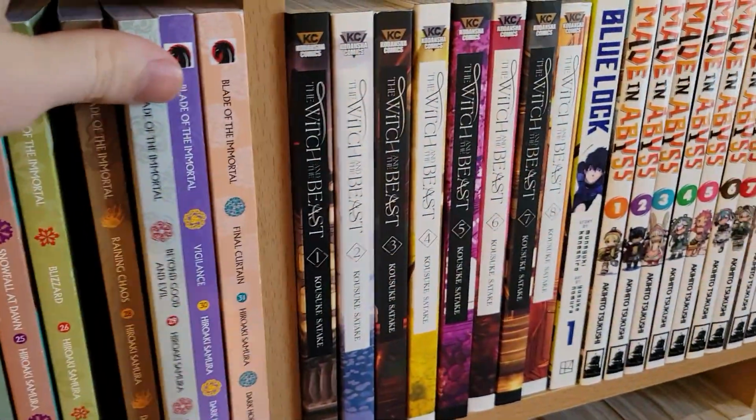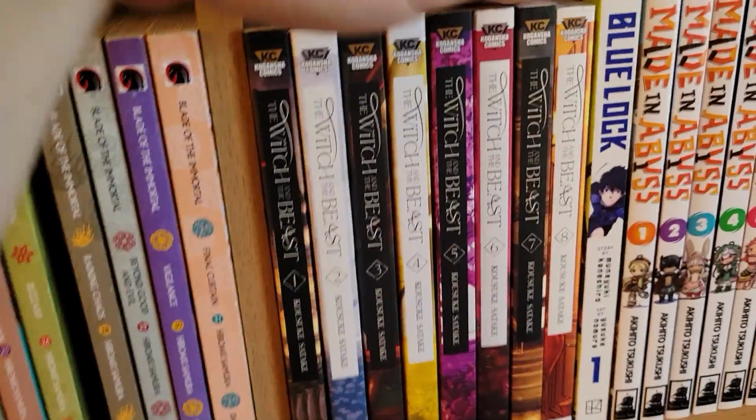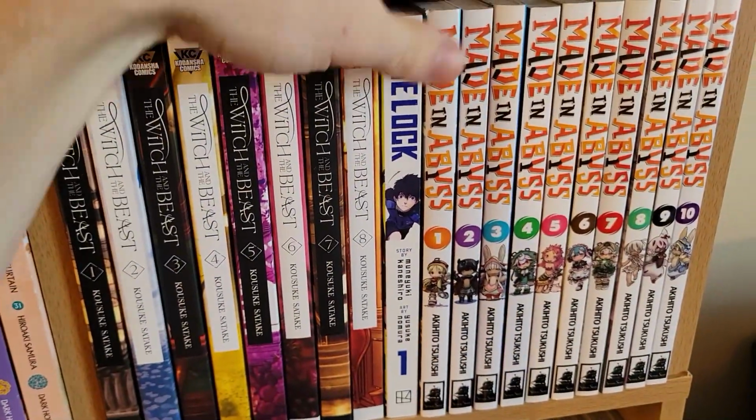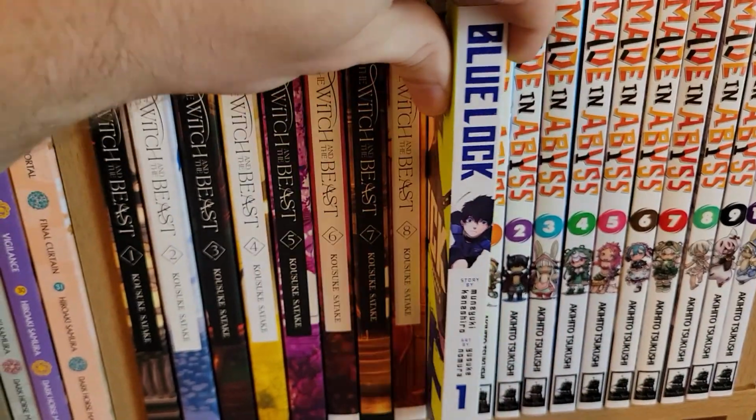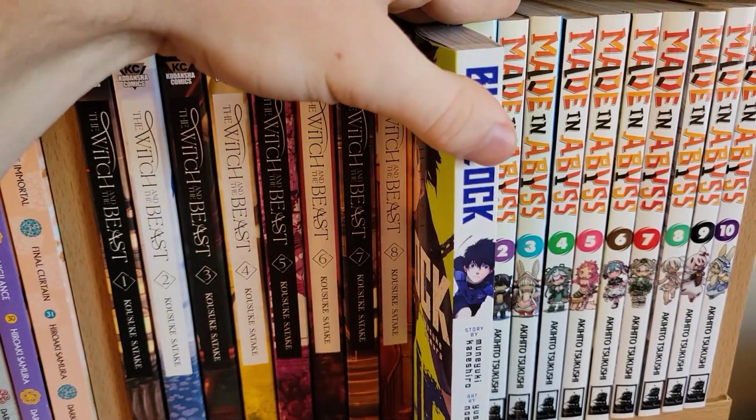Then I have Witch and the Beast, volumes 1 to 8. Haven't really read too much of this, I'll be honest. Then I have Blue Lock. Definitely a fan of Blue Lock. It's a really good sports manga, might honestly be my third favorite.